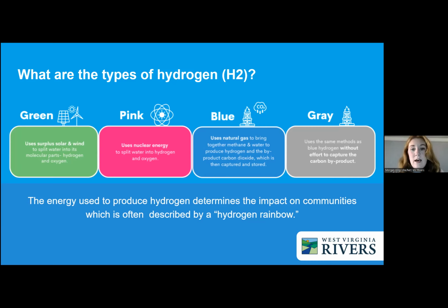And steam reformation takes natural gas and brings together methane from that natural gas and water through the steam reformation process to produce hydrogen and a byproduct of carbon dioxide. And then in the case of blue hydrogen production, that carbon dioxide is captured and stored, and the hydrogen itself is used for a fuel. When you hear about gray hydrogen, that same process is used, taking a fossil fuel-based energy source to bring together methane and water and produce hydrogen. But the catch is they don't capture the carbon byproduct. But for the sake of today's presentation, we're just focusing on blue hydrogen, and you'll hear more about that in a minute.